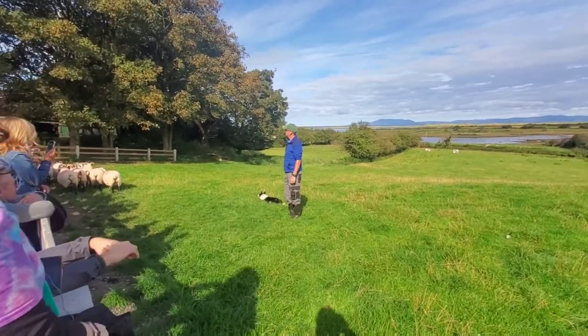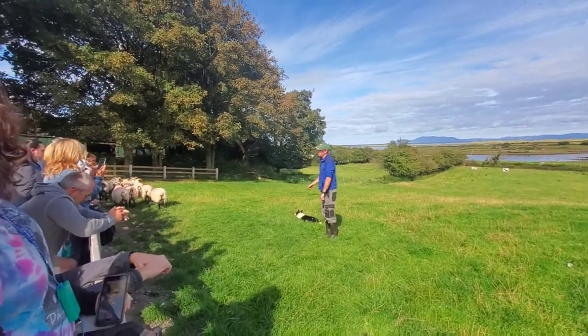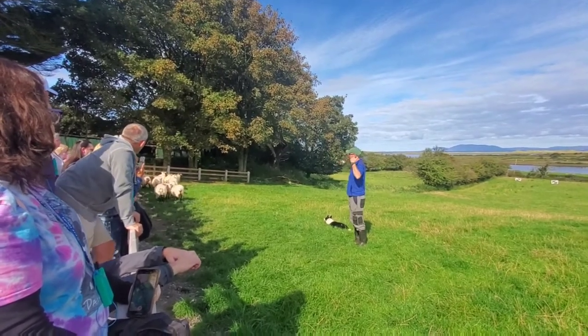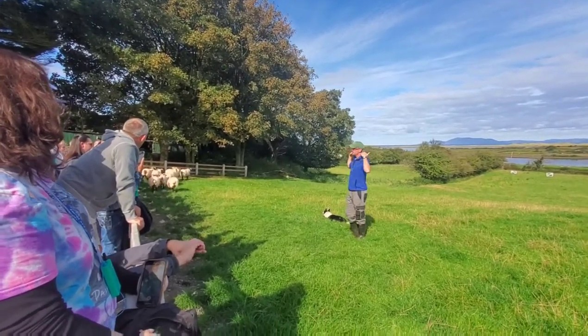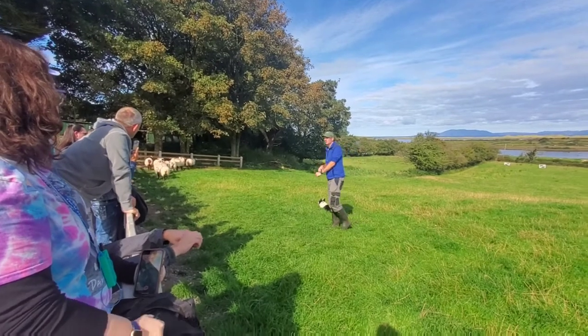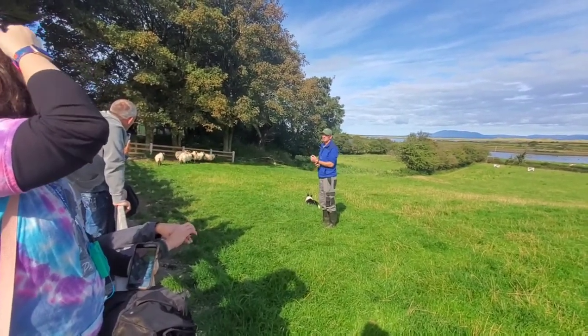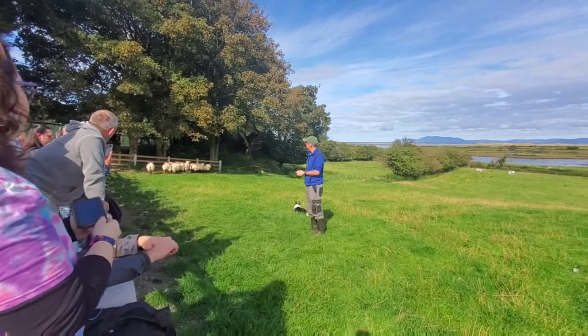Okay. And I'm not sure if you noticed already, but all the movements the sheep make, they're normally facing away from the dog. Sheep's eyes are on the side of their heads. They can see behind them and in front of them at the same time. So just by the dog moving behind the sheep, they should be able to direct them where to go.